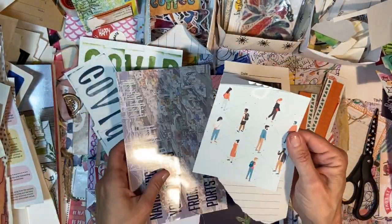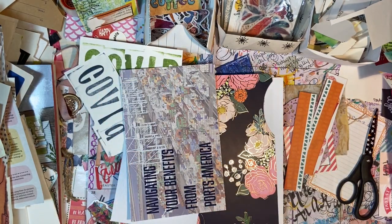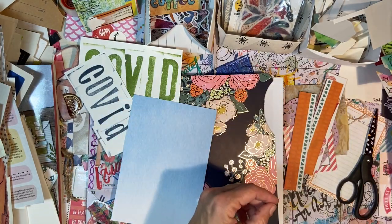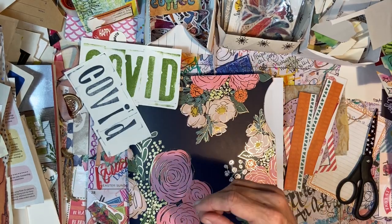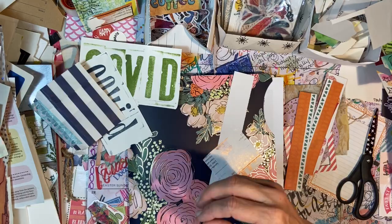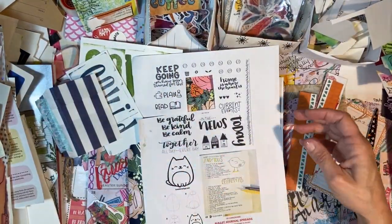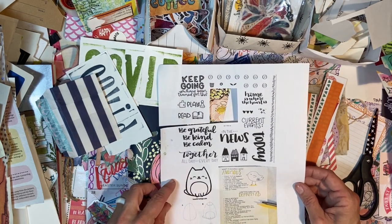Images. I love that image. Kind of the 6 feet distance. That's so today. Postcard. This is scrap. You guys, we're making progress. Scrap. He's obviously making something. This is a printable. Oh, there's that cat I was trying to draw.